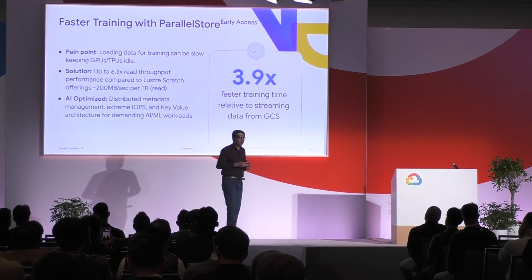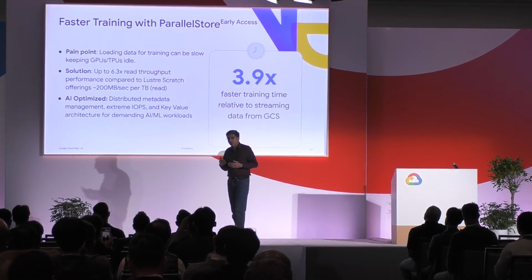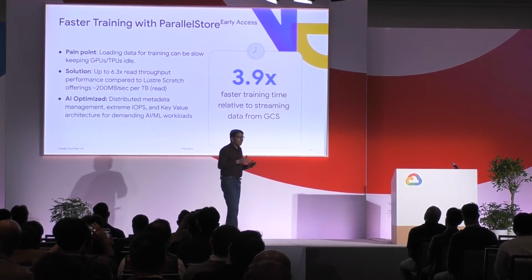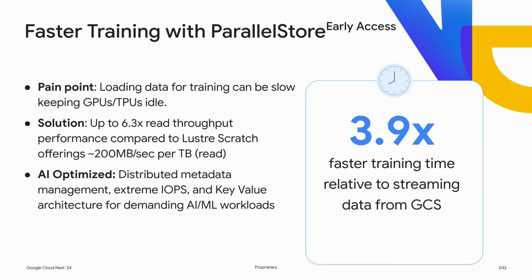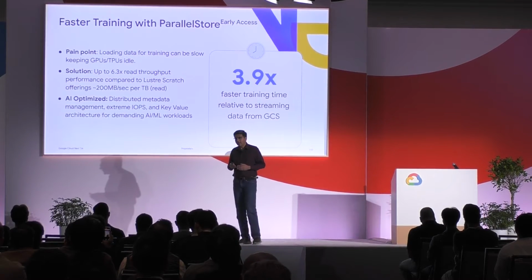Although FUSE improves the goodput, there is room for further improvement. Using our Parallelstore, you can get up to 6 times faster read throughput relative to Lustre scratch. Parallelstore also allows you to store an even larger amount of data compared to GCS FUSE with local SSD. In our experiment, we found that using Parallelstore, we achieved 3.9x faster training time than fetching the data directly from GCS.